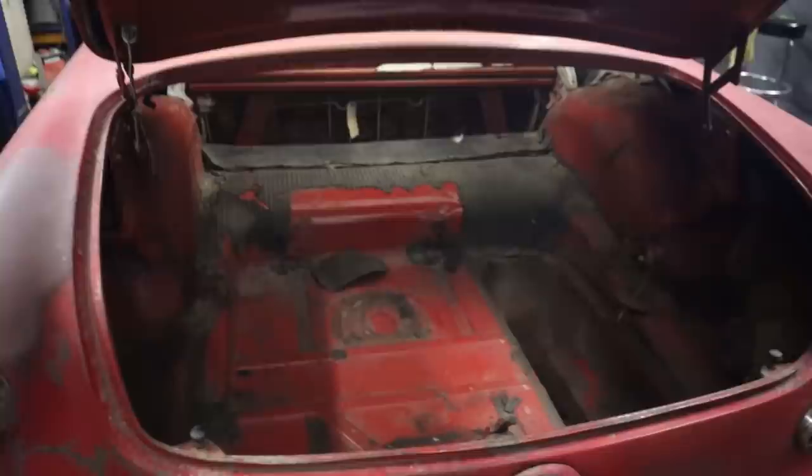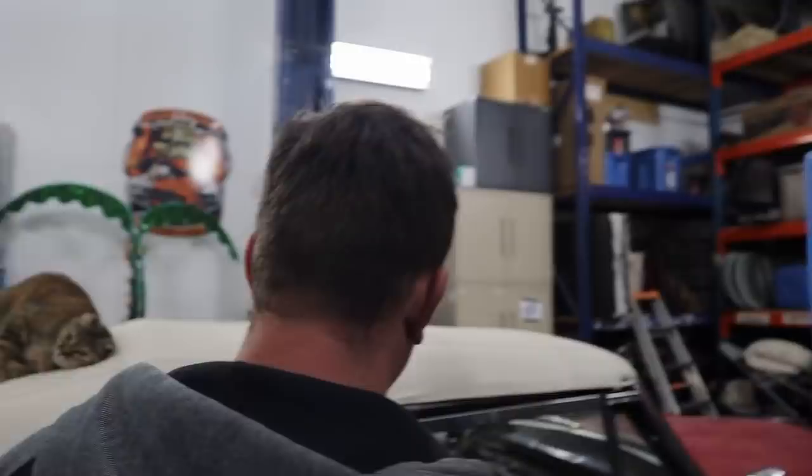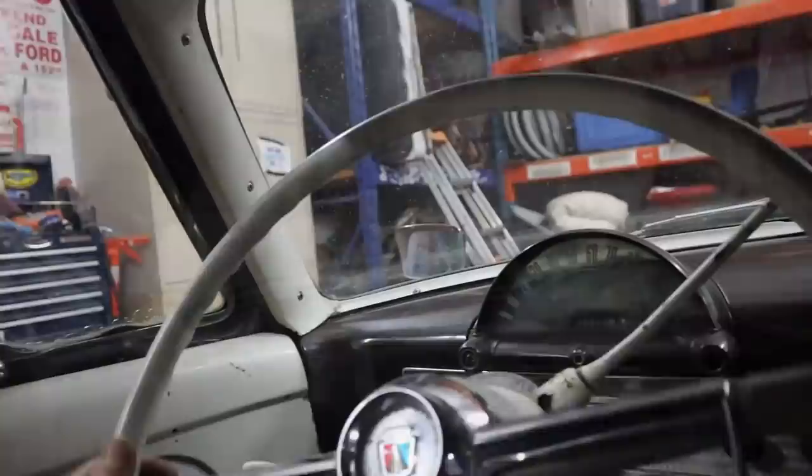Because I know you were shopping for a 54 Ford convertible. Yeah, the day before, Paul and I were buying this car. Can I get in? Yeah. Cool, a Cuban taxi, hey? That's exactly what this is.